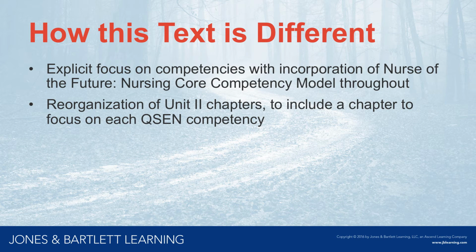So, to summarize, I believe that what makes the textbook different and sets it apart is the explicit focus on competencies with the incorporation of the Nurse of the Future Nursing Core Competency Model throughout each chapter, and also the reorganization of particularly the Unit 2 chapters that include a chapter focusing on each Q's and competency. That makes this textbook unique in that no other role development textbooks currently on the market actually specifically focus on these essential competencies.